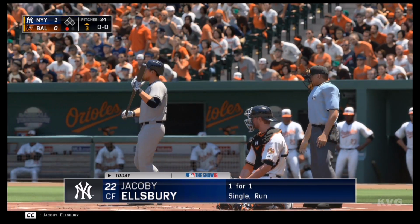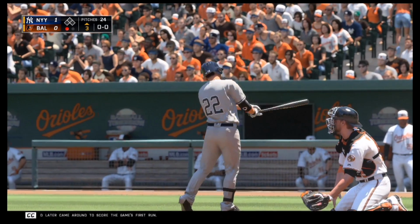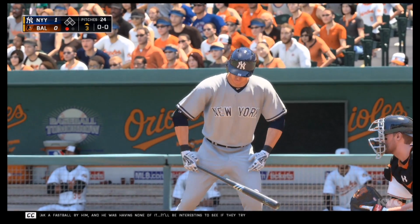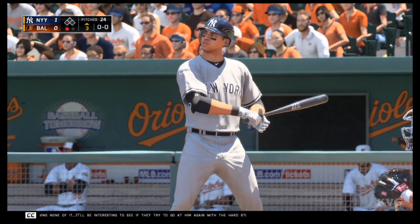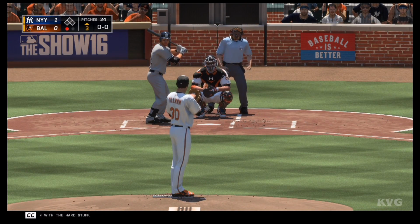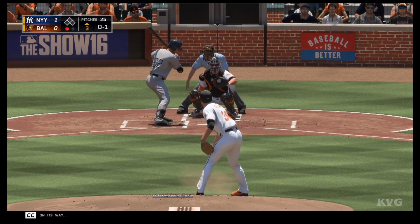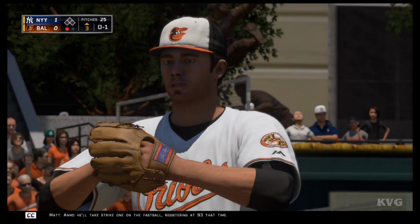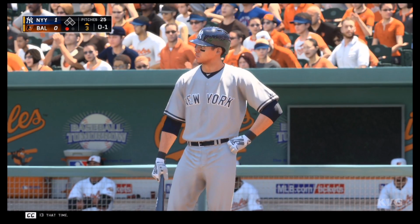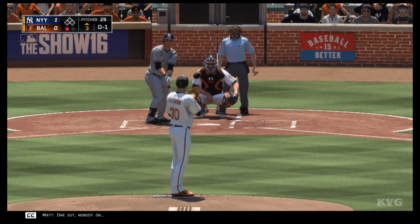Jacoby Ellsbury will stand in. He singled to lead off the ball game and later came around to score the game's first run. Yeah, they tried to sneak a fastball by him, and he was having none of it. Be interesting to see if they try to go at him again with the hard stuff. First pitch on its way. And he'll take strike 1 on the fastball, registering at 93 that time. One out, nobody on.